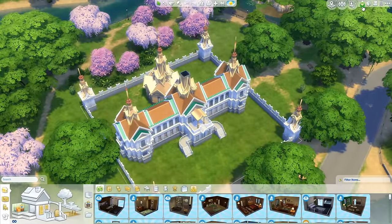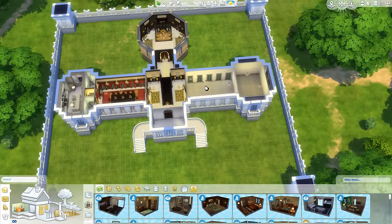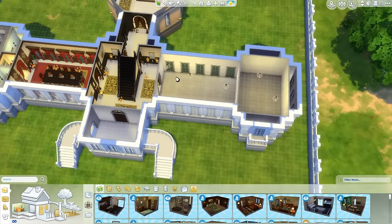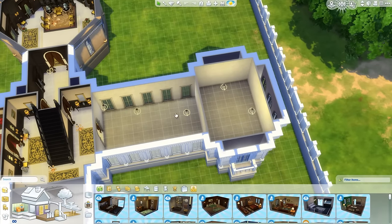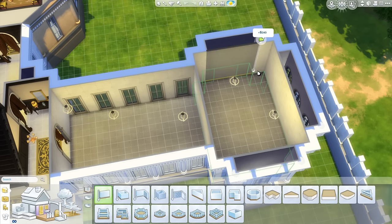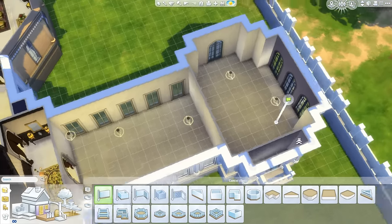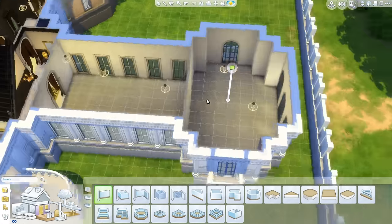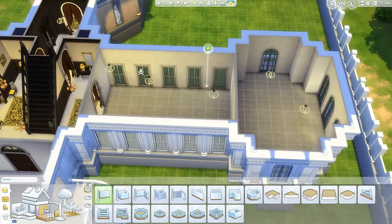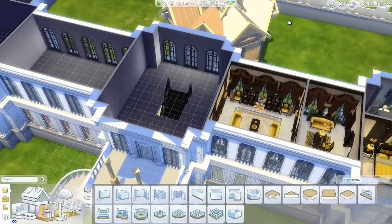Okay guys, so today we're going to be working on some of the larger rooms in the palace. I think this larger one is going to be a drawing room, and then this one's probably going to be a library because it is in a secluded area in the house. There's going to be a lot more privacy to it and also less noise, if you guys get what I mean.